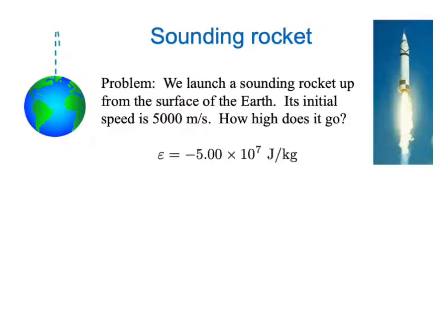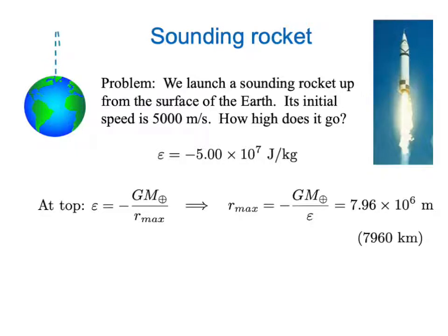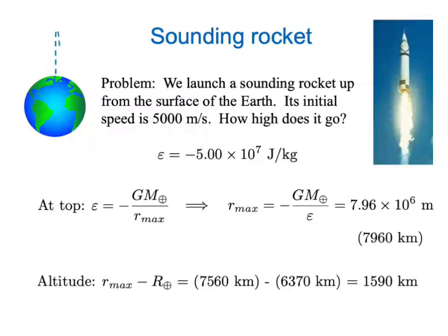That's the total energy. Now let's consider the top of the trajectory where the sounding rocket is momentarily at rest. There, the gravitational potential energy at R max is the total energy. And so from that we can work out that R max is 7.96 times 10 to the 6 meters. It's positive because there's a minus sign and E is also negative. And that's about 7,960 kilometers, almost 8,000 kilometers from the center of the Earth. Well, how high is that above the surface of the Earth? Well, the altitude is just that number minus the radius of the Earth, which is 1,590 kilometers. The sounding rocket goes to a height of 1,590 kilometers above the surface of the Earth.